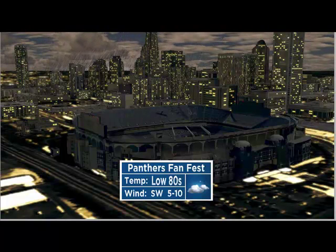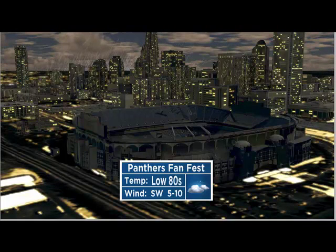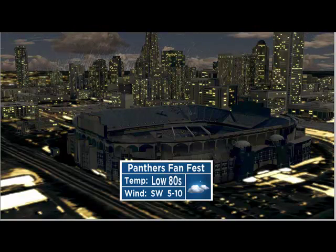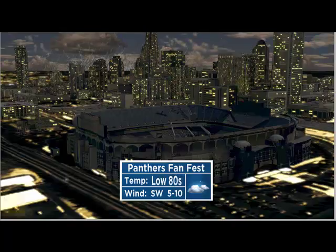I cannot rule out an isolated shower or thunderstorm. There'll be a few of them out there, but the chances of one drifting over the stadium during the game, less than 50%. But you can't rule it out. Just keep the rain gear handy just in case.